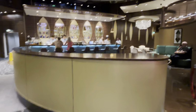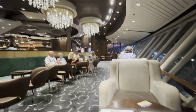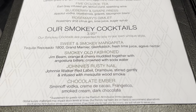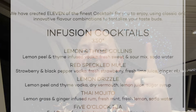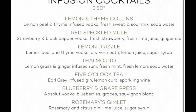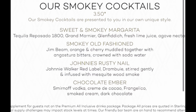Oh look, I've arrived into bar 11, as if by miracle. I think this is my favourite bar, you know. And since my taste buds have really matured, I am going to get a smoky old-fashioned for the second time this cruise. Ooh, stars. A reminder that I covered everything you need to know about drinks package versus premium drinks package in part one, but a quick reminder of those smokies.